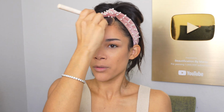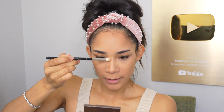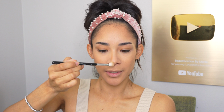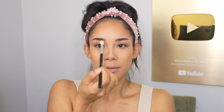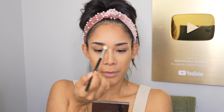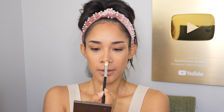Anyways, I'm just applying it right here on my forehead, and I'm also going to apply a little bit on my nose. For the nose, I'm using obviously a smaller brush. This one's from Anastasia number A10, and I'm pretty much doing a straight line like this, and then blending it up like this, right into the eyebrows. And for the tip right here, I like to do kind of like a V, like this.